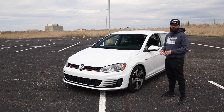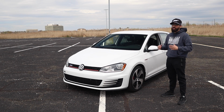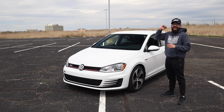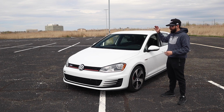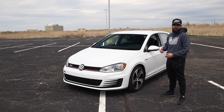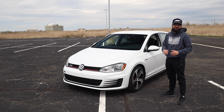GTIs have been modified for years now, from so many generations ago. There are so many different things you could do with them, from the Mark IVs to the Mark Vs, the Mark VIs, and now the Mark VIIs. The MK7 is way ahead of everything else. These cars can make so much power. There are so many different examples online of people with a stage 2 downpipe and E32 making mid 300s to the wheels and almost 400 foot-pounds of torque in these cars, which is honestly ridiculous.